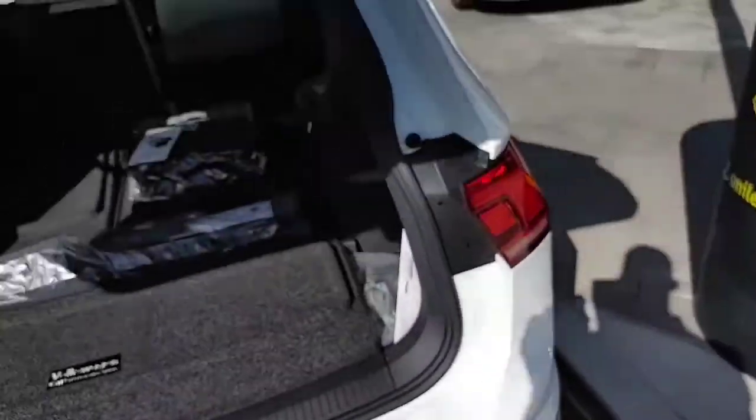Dun, dun, dun, dun, dun, dun. I think Tiguan is the best seller, huh? Yeah, it does pretty good.